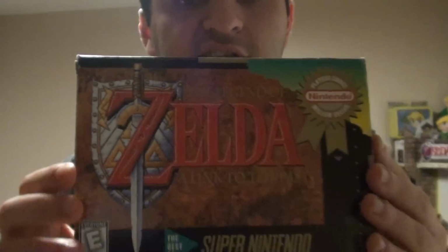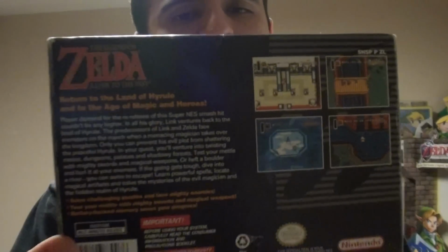A few years later, in 1996, they re-released the game actually. And it was the Player's Choice version. It has a slightly altered background. But it's virtually the same thing. The description on the back is a little bit different, and pretty much it's exactly the same.